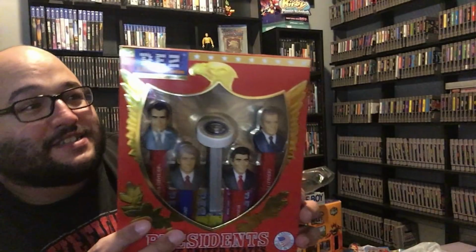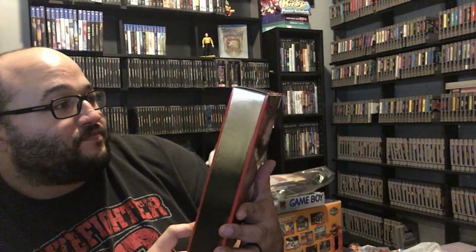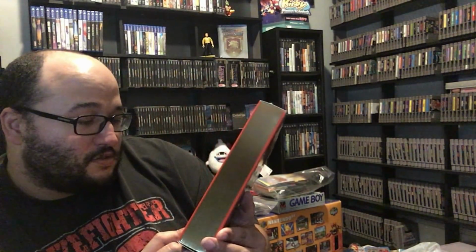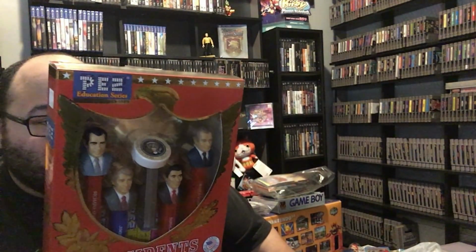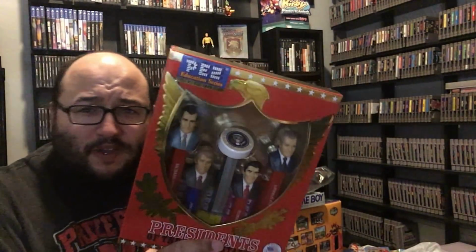Good. We have here a sealed Pez, Presidents of the United States, Volume 8. We got Richard Nixon, Jimmy Carter, Ronald Reagan, and Gerald Ford. I am not a history buff. I had to read those names. Oh, I could have read it a lot easier on the back. I'm an idiot also. Paid $5 for it. Goes for about 15 to 20. I don't know why people collect Pez stuff. I really don't get it. Even when I was a kid, it was kind of cool, but I was more interested in the candy, to be honest. Fat kid speaking, I guess.